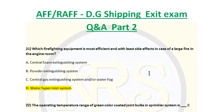And also, it will not release any toxic gases or displace the oxygen from the system. This is operating under the cooling concept, cooling the fire. It will also remove the heat from the fire triangle. So, this is the best method.